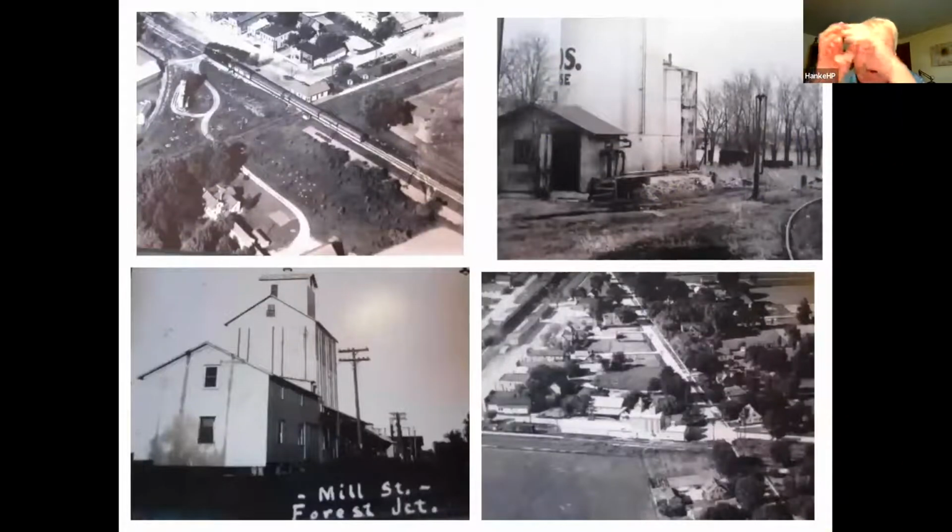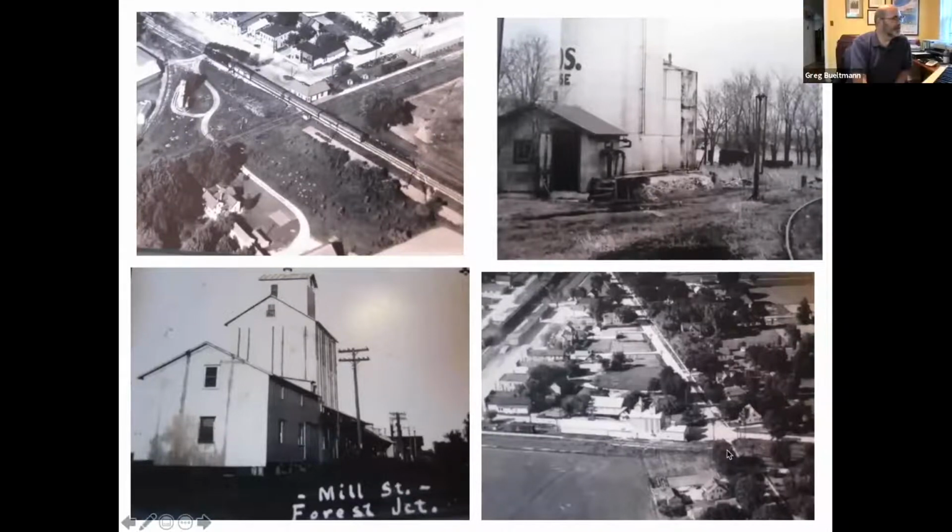Okay, this is Forest Junction. And of course, we were all looking for mills and elevators. And does this work when I use my little arrow? No. It just works on mine.